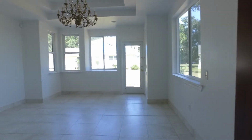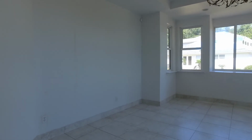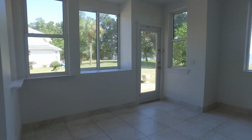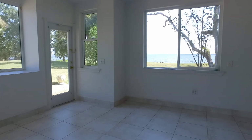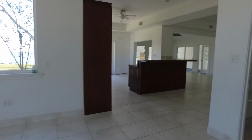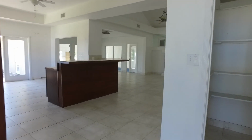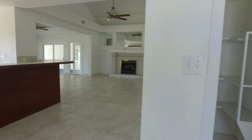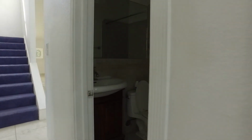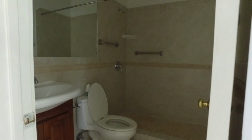I mean, it's not bad. I know it's gonna have to have a new roof. It's gonna have to have exterior paint, interior paint, some stucco touch-ups. It's a fireplace. All 3 bedrooms are upstairs. It does have a full bath right here though. Not bad.